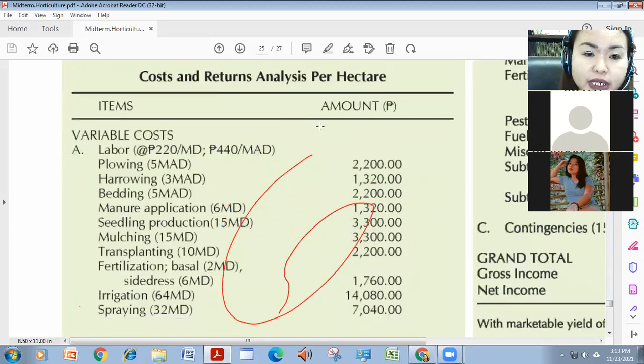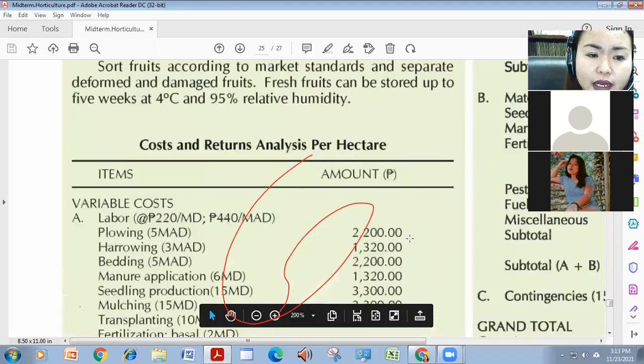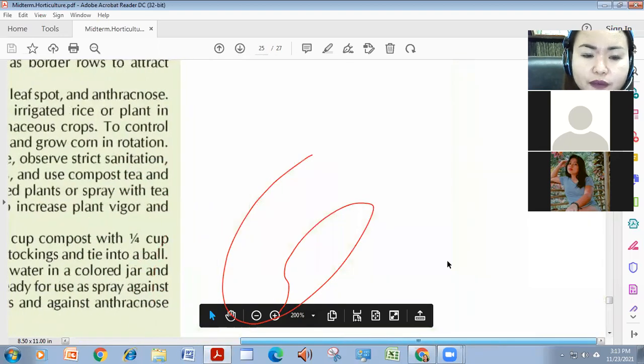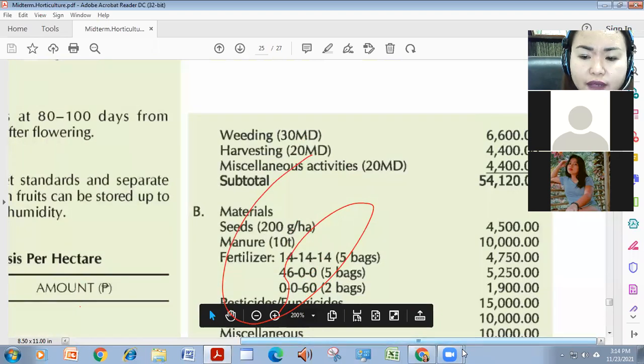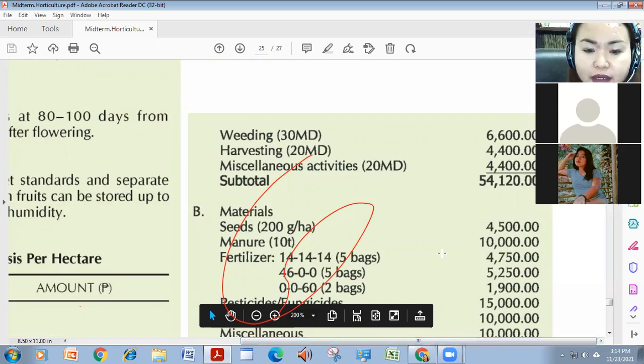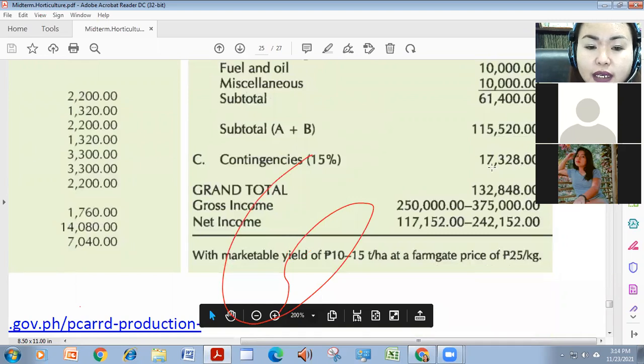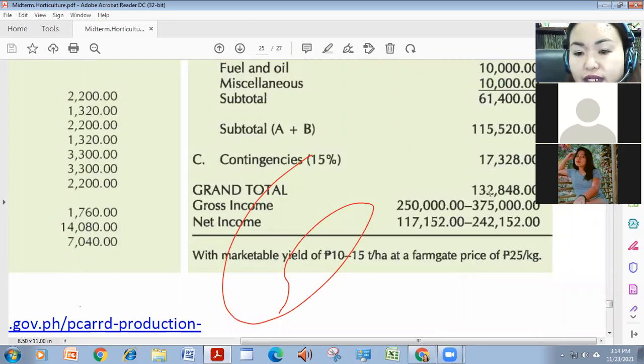So how much do we need, no, access capital in the sweet pepper production? So the labor would include variable costs and other costs of production. Now we have a total of 54,000, no, and for the materials we have 61,000, total of 115,000 with 15% contingency, so additional 17,000 plus. We have a grand total expenses of 132,000 plus.